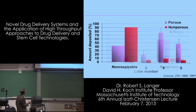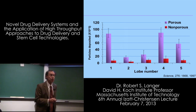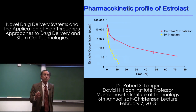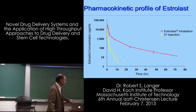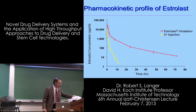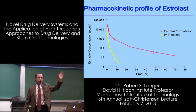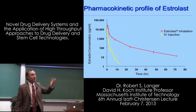If you do an in vivo experiment, again, these are different lobes of the lung, you get about a tenfold increase. And we even did human experiments, and you can make them last for 3 days. And David and I started a very successful company called AIR, Advanced Inhalation Research, which kind of mimics these aerosols, which are largely air and can be inhaled.